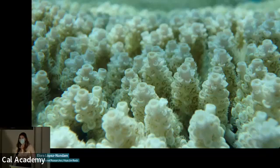I often imagine it as people living in an apartment building together, except you and all of your apartment mates are clones of each other. So the way that a coral colony grows is that an individual polyp divides into two and keeps dividing and dividing. So the way that a colony grows is actually by asexual reproduction.